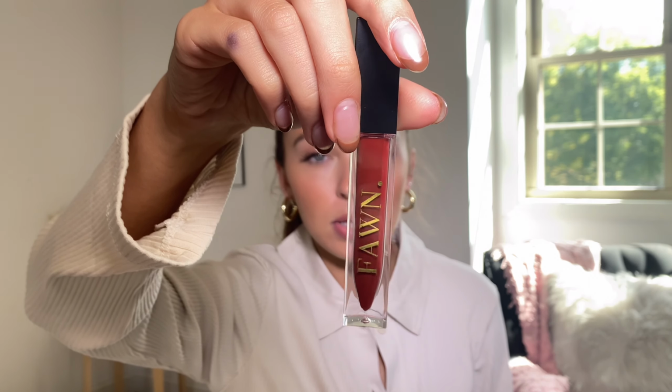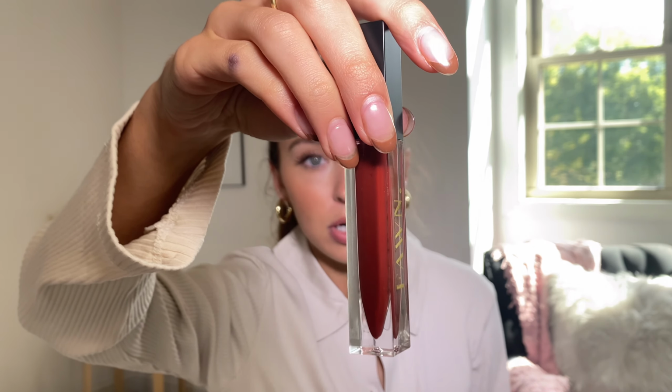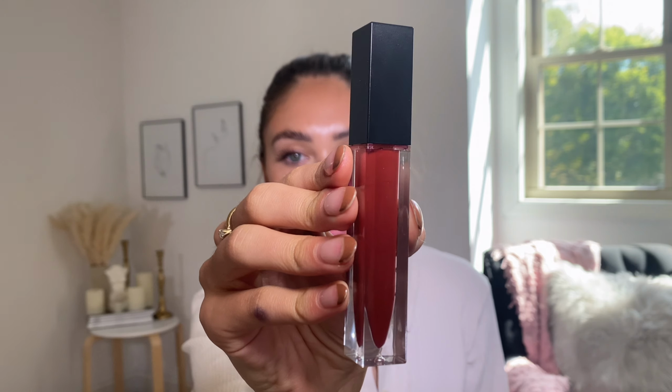Then this one is Spooky. I love Spooky. We have 505, which is a super opaque, bright, blue undertone red that looks stunning on everybody. But I wanted something that was more of a warm berry red kind of color. And so I created Spooky. Love it so much. This one smells like pumpkin spice.